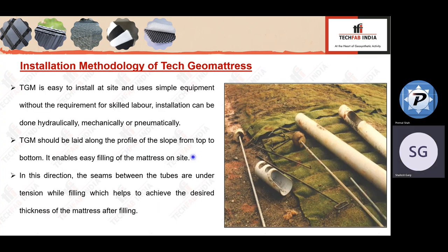Coming to the installation methodology of the Tech Geomattress. The Tech Geomattress is easy to install at site, and it uses very simple equipment. When filled hydraulically, it is easy to install, without the requirement of skilled labor. Installation can be done hydraulically, mechanically, or pneumatically. You can see in this picture, very basic equipment is shown for the easy filling of sand slurry inside the geomattress.